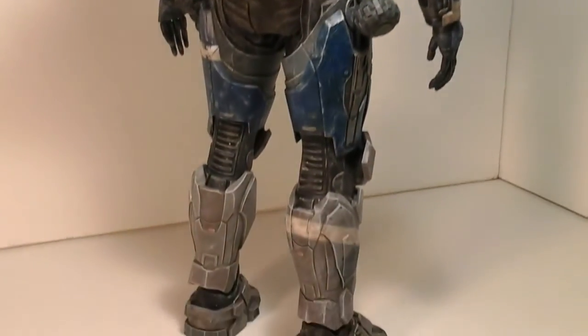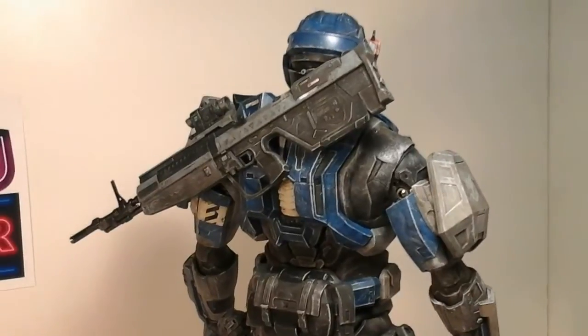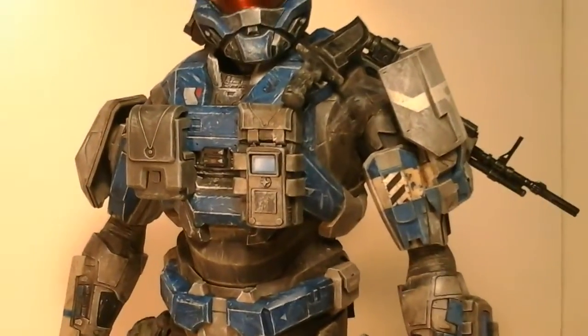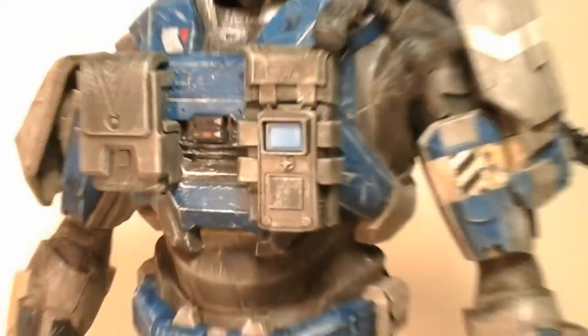I'm not unhappy with it. I think it's a really neat figure. Do I think it was worth over $200? Maybe not, but I still like it a lot. Because, yeah, just turning him around, if you just touch any of his armor, except for maybe these 2 pieces, they haven't given me a problem, but they snap into place.